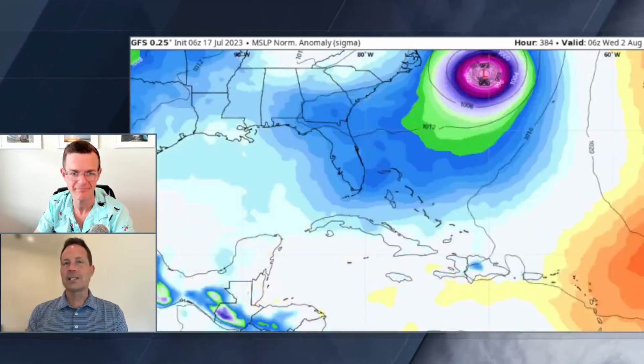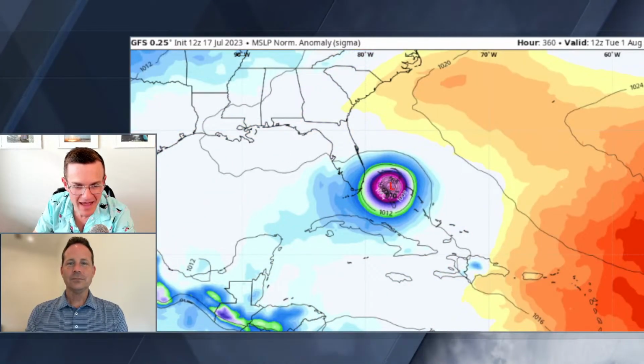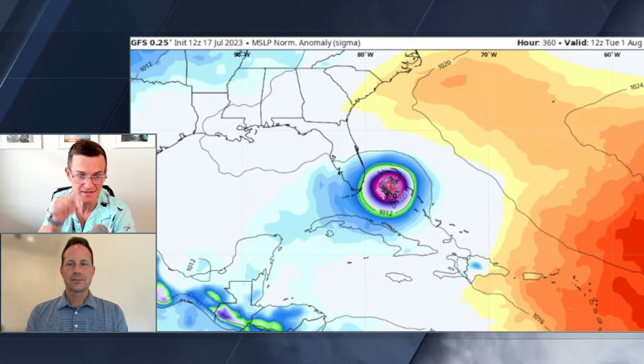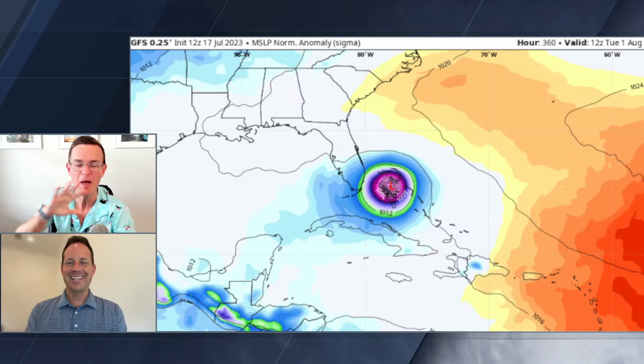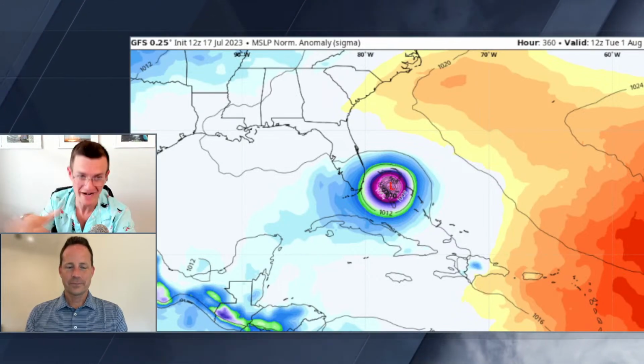So if you just jumped on 2 seconds ago and you're like, oh my gosh, when is that happening? I need to cancel my vacation. No, you don't. As a matter of fact, I laughed at the 12Z because that's Tuesday, August 1st, and I'm supposed to be in the Bahamas right there. So my wife was getting worried, and I was like, listen, I would rather the GFS have a hurricane there 360 hours out, because that's not where it's going to be when it actually plays out.